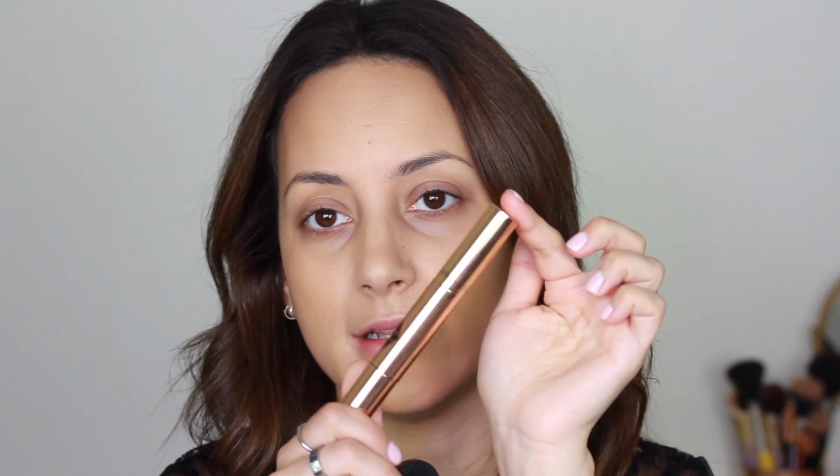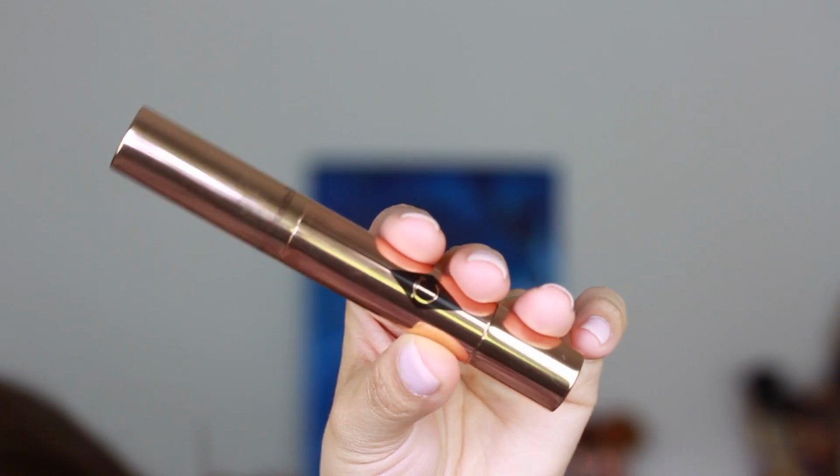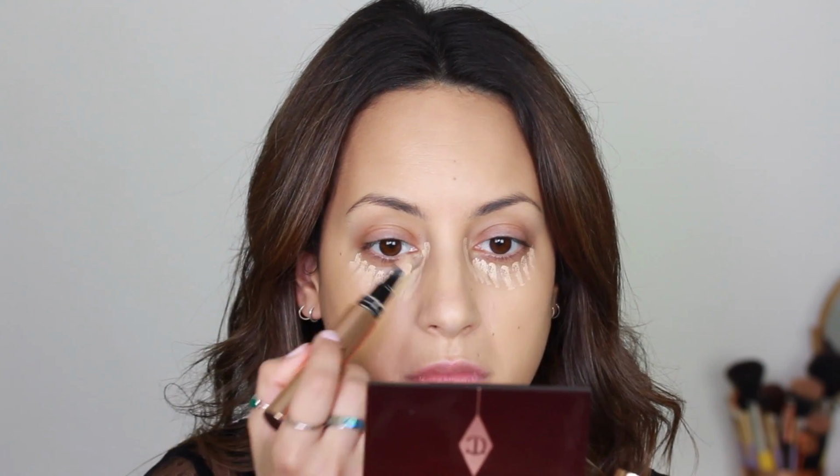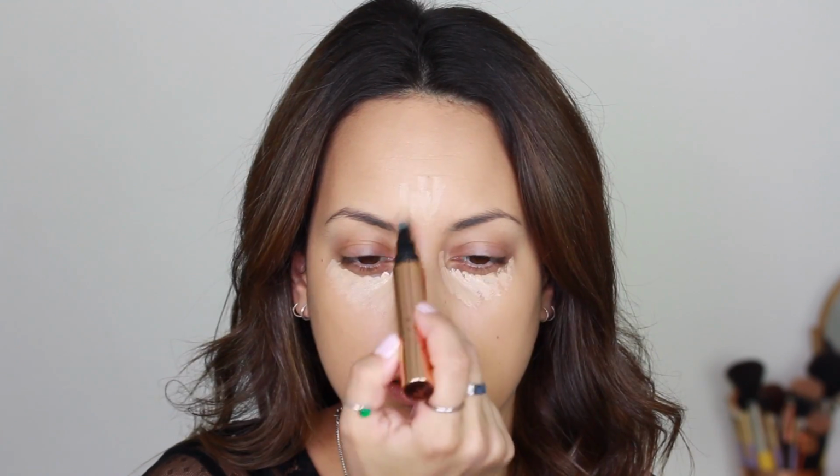Okay, so moving on to concealer, I'm going to use the Charlotte Tilbury Retoucher, which is her concealing pen. It looks like this and has a brush. I have tried this before, and it doesn't have a lot of coverage, so I'm going to mix it with my NARS Radiant Creamy Concealer in the shade Custard. I'm first applying some dots of the NARS, and then I'm going to use my Zoeva concealer brush.